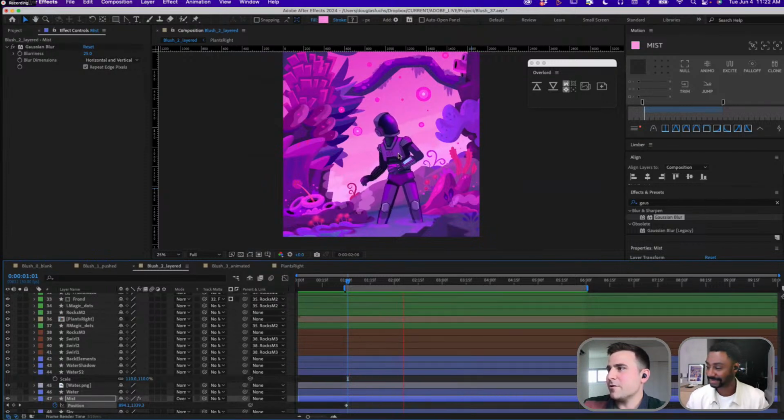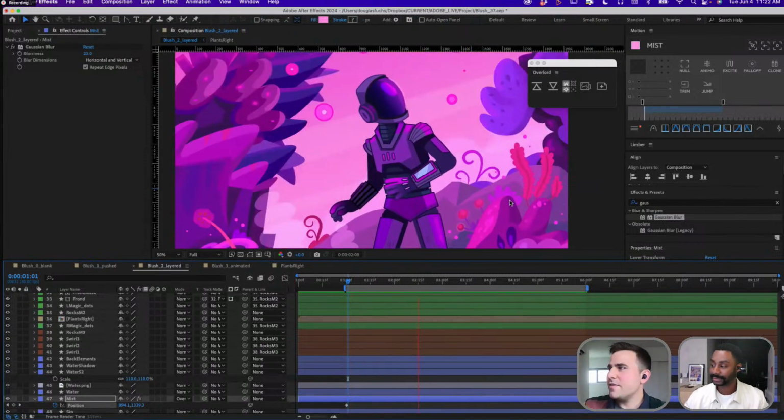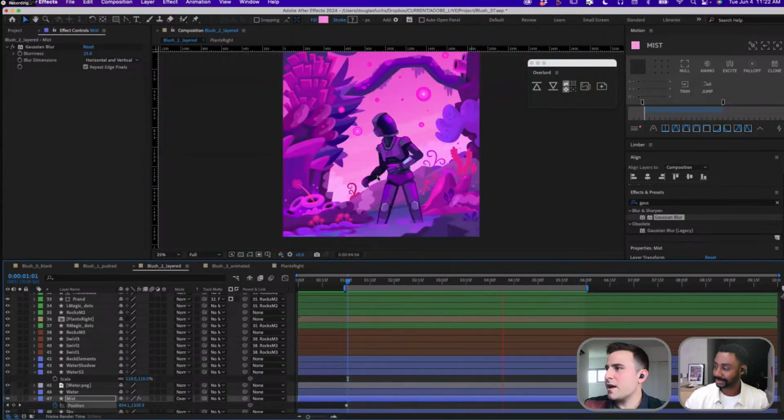So you can see I've already animated the character. The character's just doing a bit of a movement there, and the fronds that we animated earlier are doing their thing. While we were talking, I took this mist and added a bit of that blur so that it blurs into the background, and I made it move. At 1 second, it's at this position. At 6 seconds, it's at this position, and it just slowly drifts across the screen.